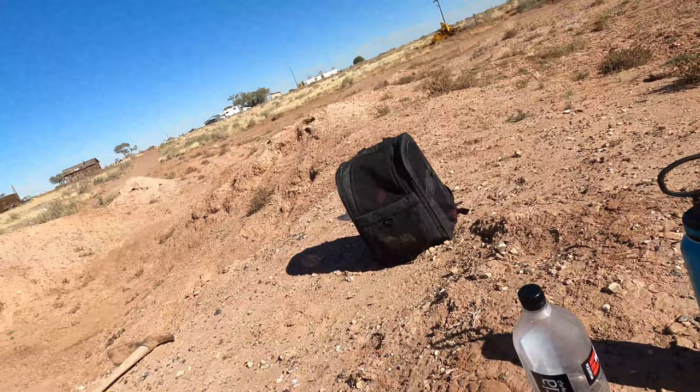We're looking for the big logs. Yeah, looking for the big logs. Okay. And we got Pixie. She's imprisoned. Aww. It's okay though. She doesn't like the wind.